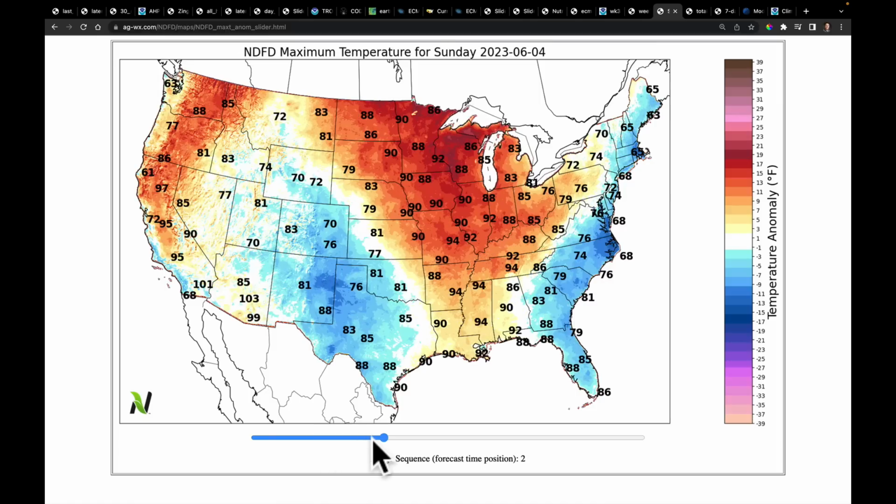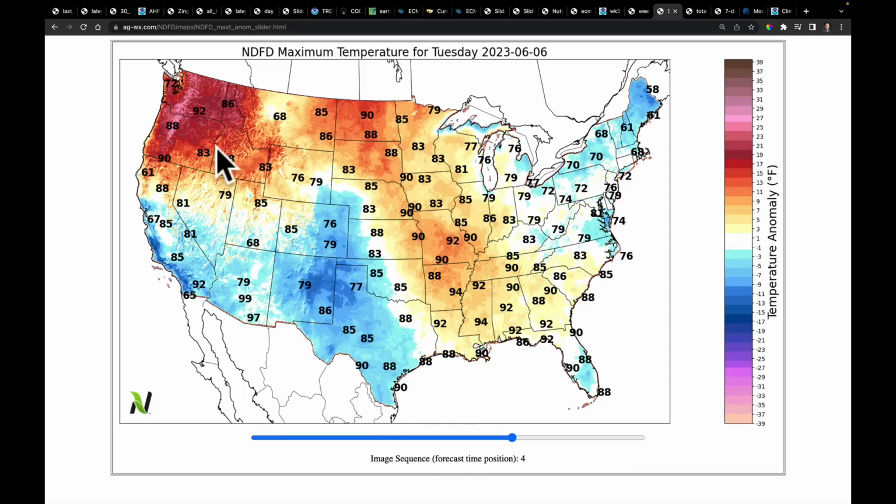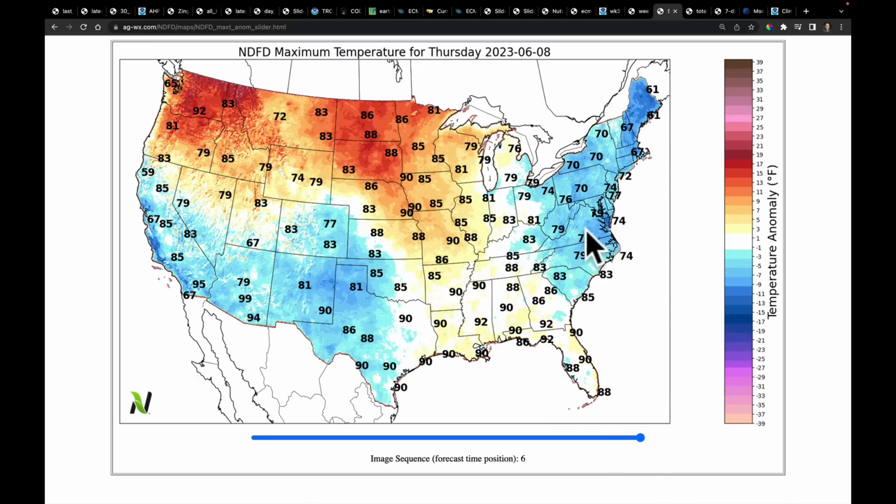We go from there into Sunday's temperatures. This would be hot for midsummer in this area. But then early next week, Monday, Tuesday, heat returns to the northwest as the pattern begins its shift around the 6th, 7th, and 8th. Cooler into New England, cooler in the south, cooler into California.